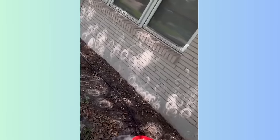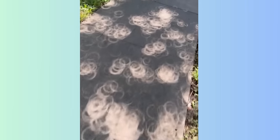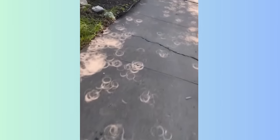Just before and after totality, shadow bands may be visible on the ground. These are thin, wavy lines of alternating light and dark that can be observed moving across the Earth's surface. Shadow bands are caused by the sun's light being refracted through the Earth's atmosphere as it passes through the narrow opening between the moon and the Earth.